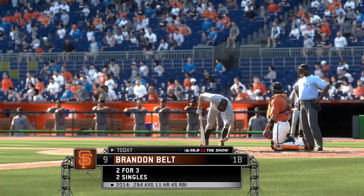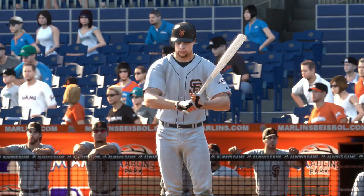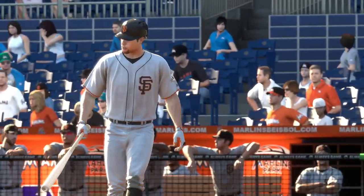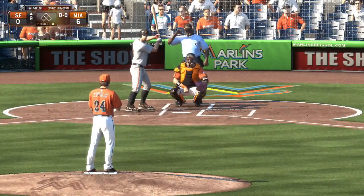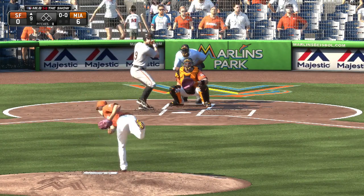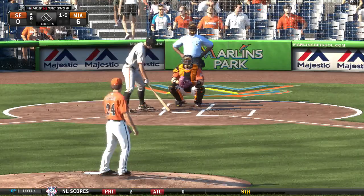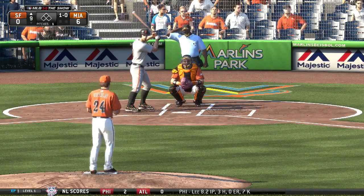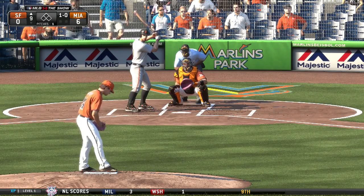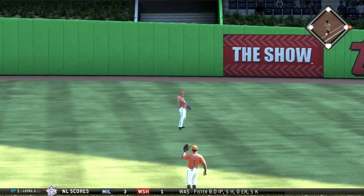Brandon Belt will be tasked now with leading things off in their half of the ninth, as they'll try to do something to prevent being shut out. Yeah, and whatever they've done for the first 8 innings hasn't yielded a whole lot so far, so quite frankly, I'm not expecting too much. Here we go with inning number 9 as the first pitch misses for ball 1. This is sharply hit back up the middle, and the leadoff man is going to reach here. He's got a base hit.